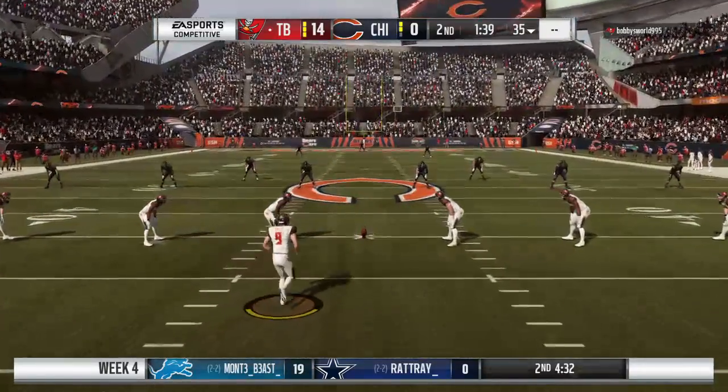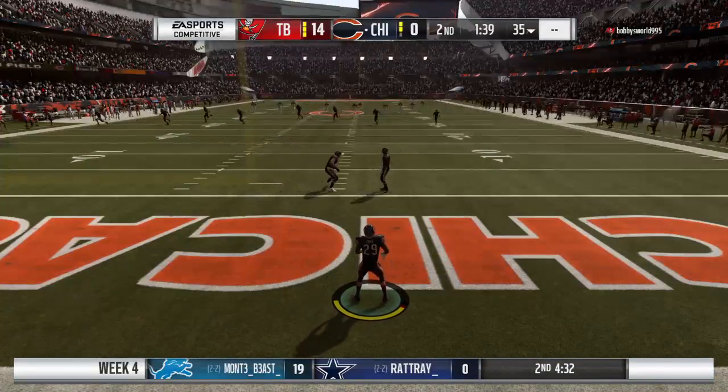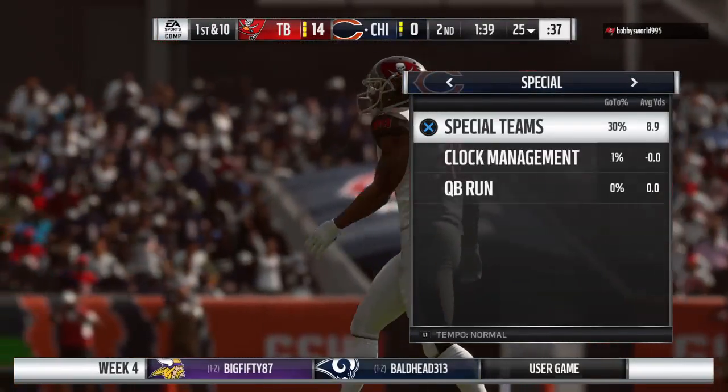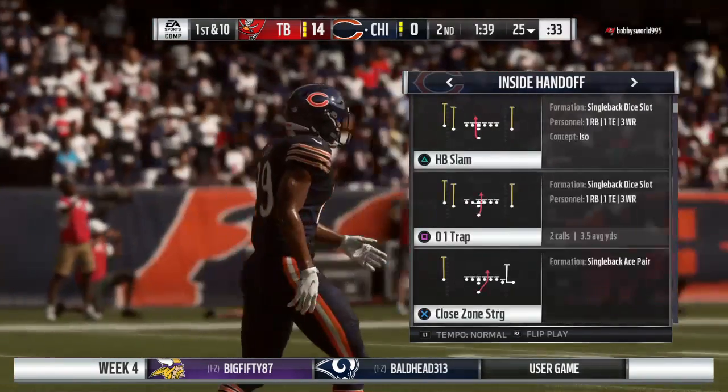The Bucs ready for the kickoff, and here we go. It's in the air. And that'll carry over the back line of the end zone for a touchback. Here's the Chicago offense coming back out onto the field. Already down 2 touchdowns here in the first half.